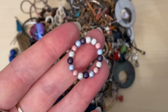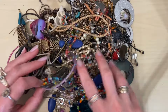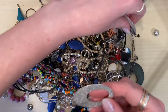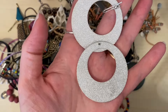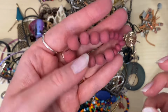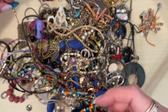Some more beads. Gosh, there's a bit of a tangle in here. Oh, beads flying everywhere. So this would have been a pair of earrings, and I will put those back to earrings. Disco fun. That's a beaded earring, but I'll probably just cut those beads off. They'll be quite good for the children's workshops.